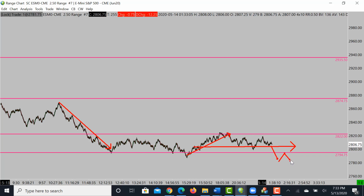You can see that once you break this structural support, there is a good opportunity to break through and hold this level as resistance and then come back down. So 94.75 is going to be our area where we're looking for some rotations. For the pullback, if we get those resistance rotations, then we'll look for an opportunity to continue the down move.